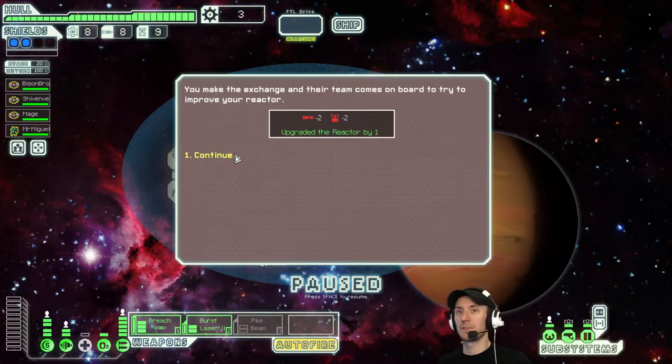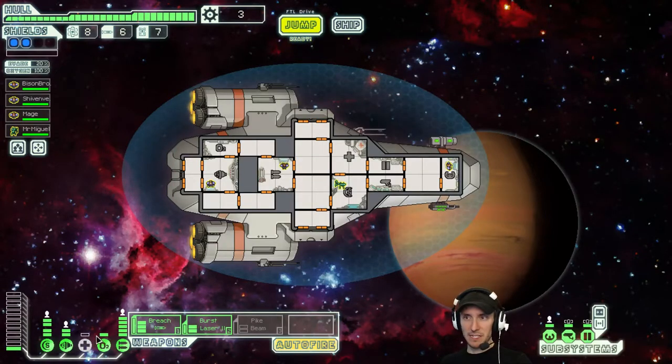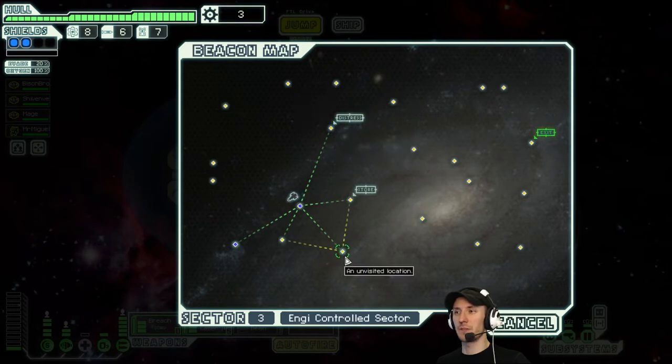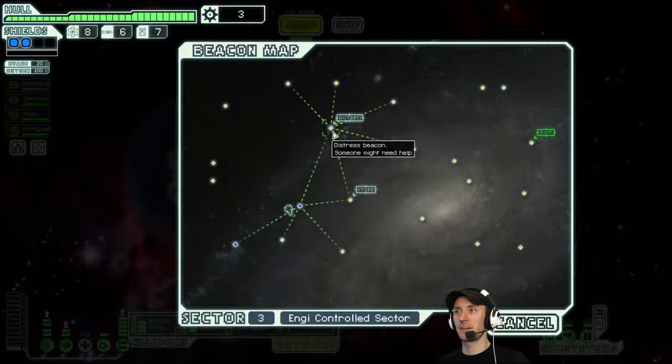Upgrade the reactor by 1. Excellent. Because now, we actually didn't need that right now. But we'll need it in the future. So let's move on along. Oh, a store. Interesting. And a distress. So do we go to the distress or do we go to the store? Could we go there, there, there, then there? I don't know. Let's see.